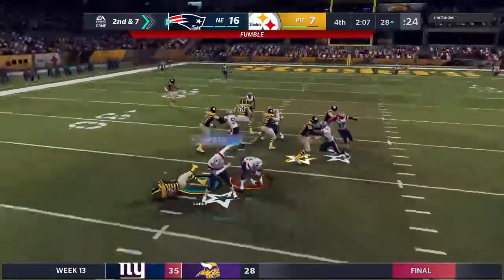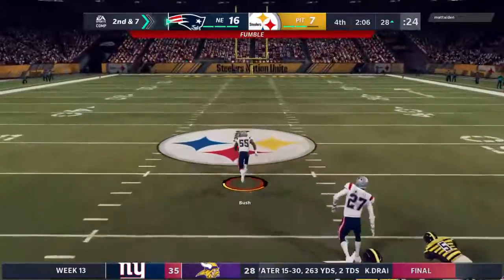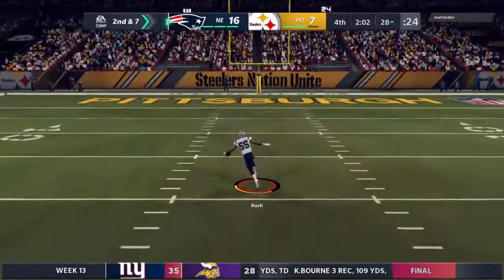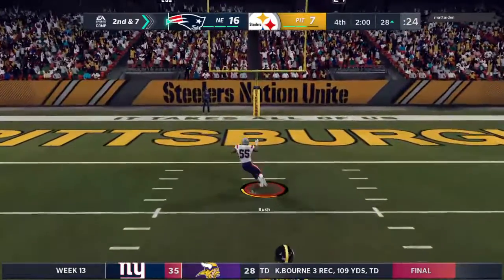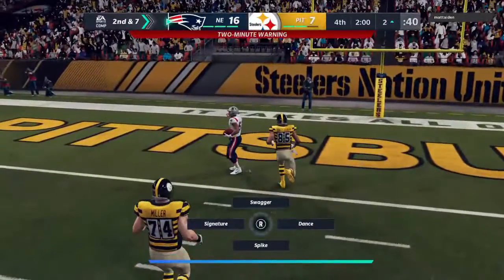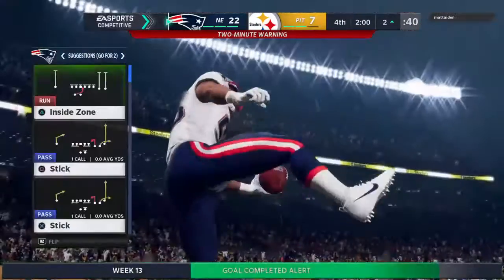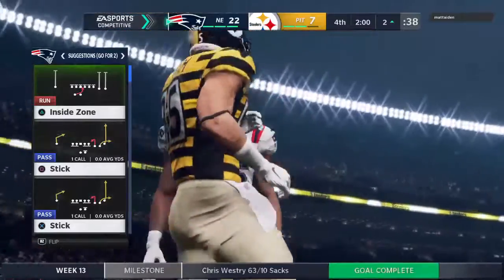Oh, no, he lost the football. And it's picked up by the Patriots. He's at the 50. He's at the 30, 20, 10, 5, and that might just cement it. A return for a late touchdown. Do that every time.